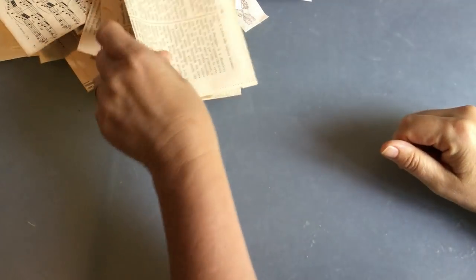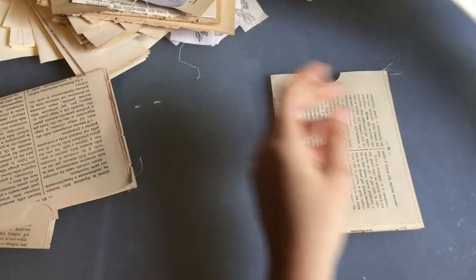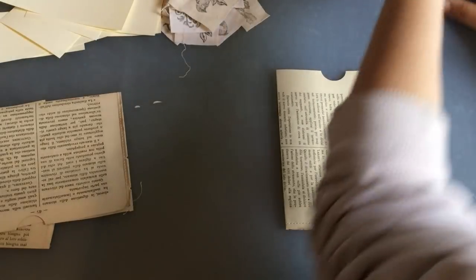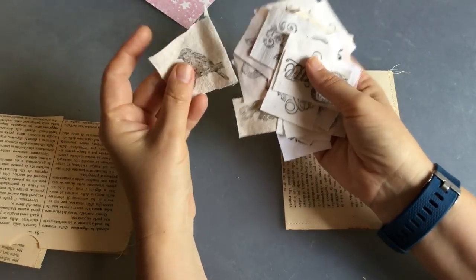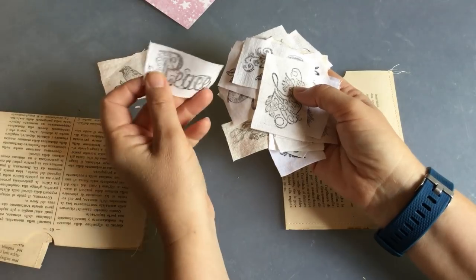Okay, so let's try and get the brain working. How do I want to decorate these? So I think I need to sort out my mess over here a little bit because I just kind of threw everything, didn't I? So put those over there. I've got all these lovely things that I've stamped. Now I know these aren't going to be washed, but I do use fabric ink.